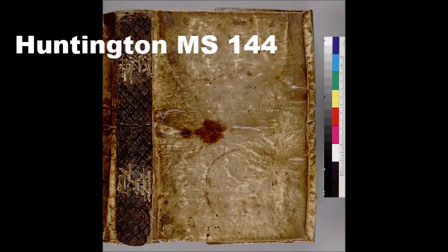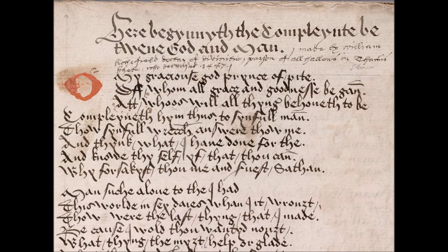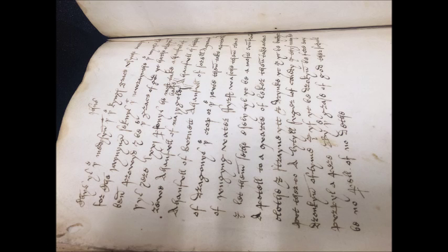Huntington Manuscript 144 has come a long way in its 500-year life. It originated in England at the end of the 15th century and is currently housed in the Huntington Library in San Marino, California. This miscellany includes versions of Chaucer's Melibee's Tale and Monk's Tale, as well as works by Lydgate and Lichfield, but it also contains hidden treasures.